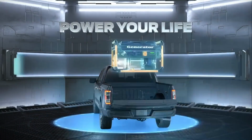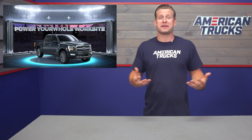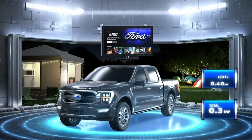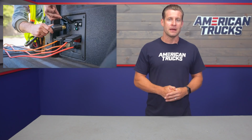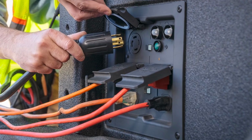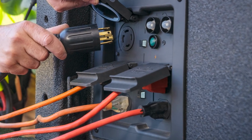Big personal highlight for me and a big thing I'm excited about is this Pro Power onboard system. It's basically a bed-mounted integrated generator for the F-150. Now, 2 of these are going to be unique to the new hybrid F-150. Yes, that's right, hybrid truck. We'll talk about it more in a second, but even standard gas trucks can still take advantage of 2,000 watts of power through this system. Now, hybrid models, you do get a beefier 2 kilowatt or an optional 7.2 kilowatt system, which is also equipped with 4 120 and 1 240 outlets, essentially allowing for endless capabilities.